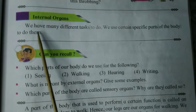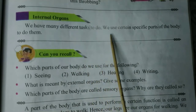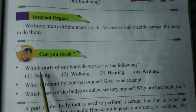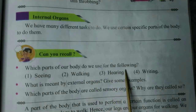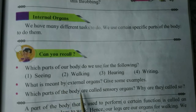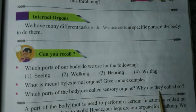Internal organs. We have many different tasks to do. We use certain specific parts of the body to do them. Can you recall which parts of our body we use for the following: seeing, walking, hearing, writing? What is meant by external organs? Give some examples. Which parts of the body are called sensory organs? Why are they called so?